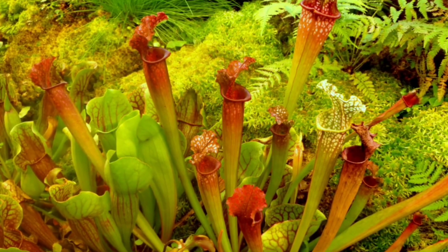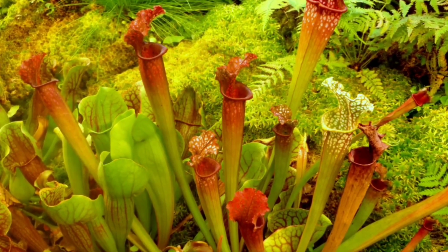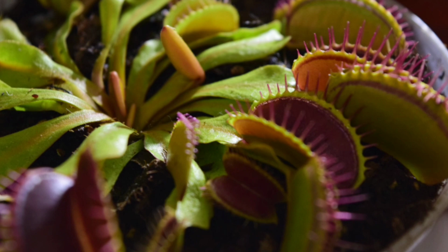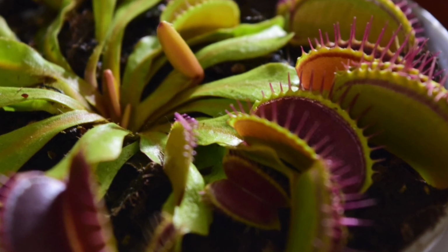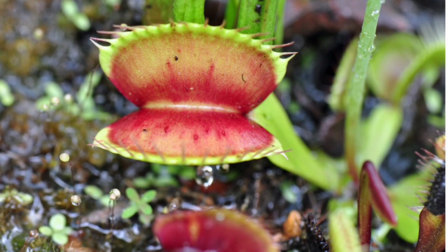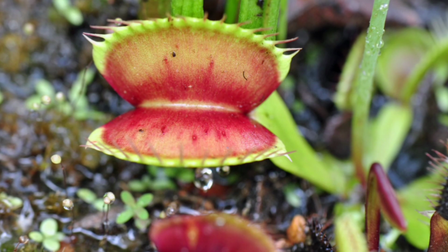They like to stay wet. They are bog plants. They are also native to North America, so a lot of times they can handle quite a bit of cold. You can even find them in Canada and other northern regions. There are some subtropical and tropical varieties of carnivorous plants, so make sure you are researching specific ones.